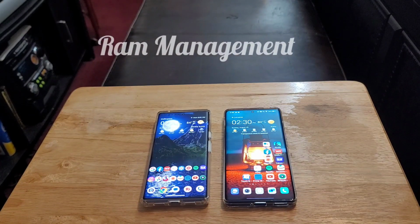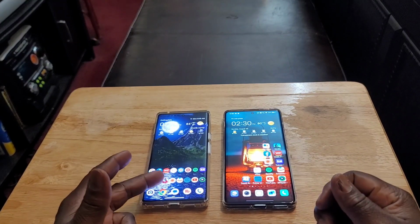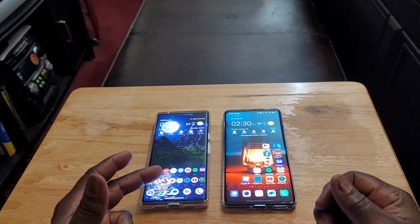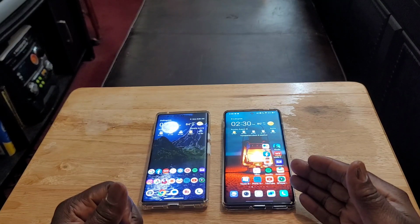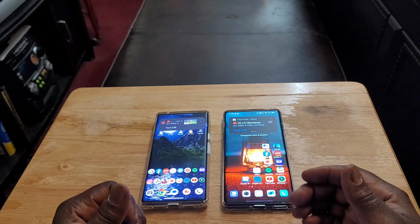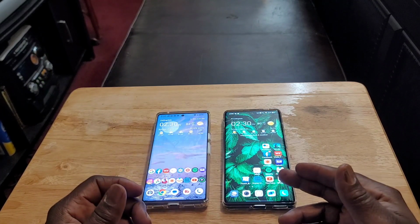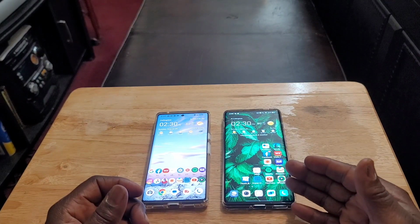Next, let's talk about RAM management. Now, RAM management is great on both. Google Pixel 6 Pro, 12 gigs of RAM. The Vivo X Note, 8 gigs of RAM. Now, they do have a 12 gig RAM variant, but doesn't matter. 8 gigs is great. And also, you could extend your RAM on the Vivo.